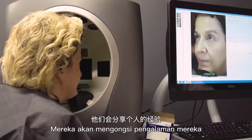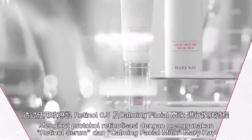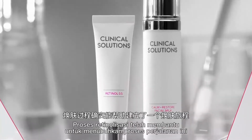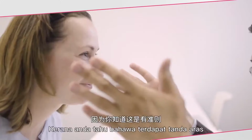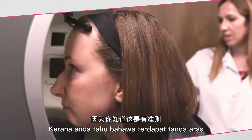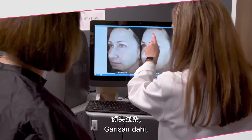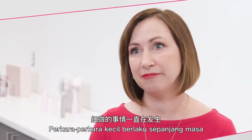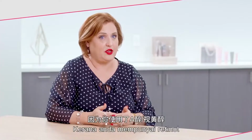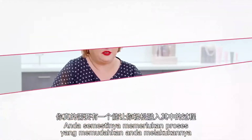They will share their experiences using the retinization protocol with Mary Kay's retinol serum and calming facial milk. The retinization process has helped to actually establish it as a journey, because you knew that there were benchmarks. Forehead lines. And that you weren't just waiting, little things were happening all along the way. Because you've got the retinol, you really need to have that process that eases you into it.